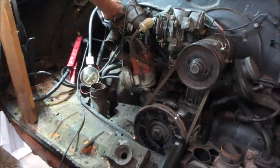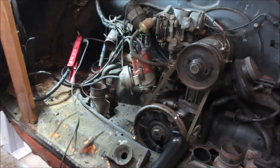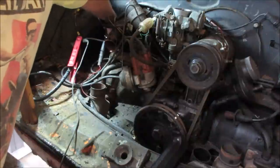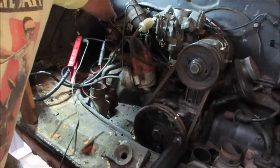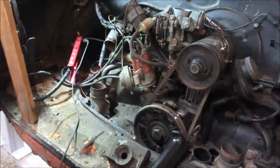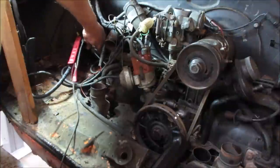You got to run it a little bit because the crap builds up around the sides of the valves. And until it runs and has a little bit of heat in it, the valves will kind of slap against the seat and they will seat themselves. And the numbers will come up. And same with the rings too. The rings will get a little bit of temperature in and free themselves up.